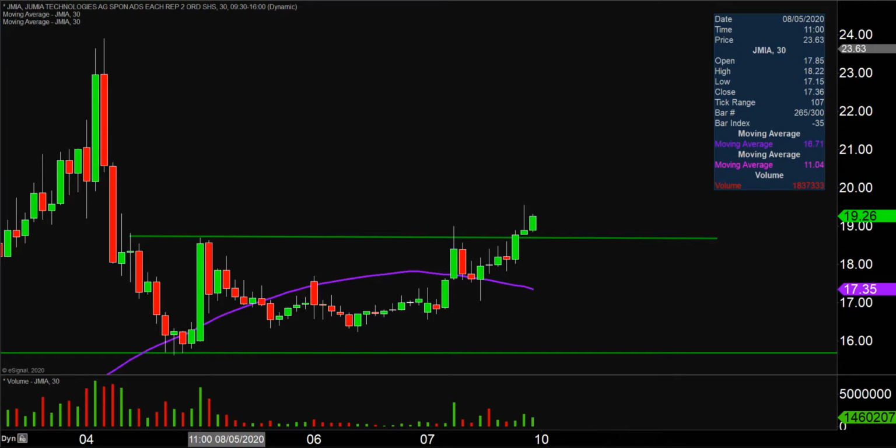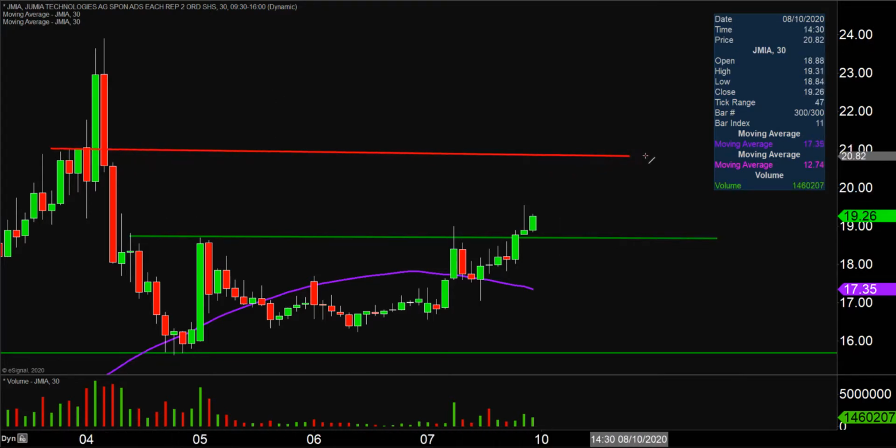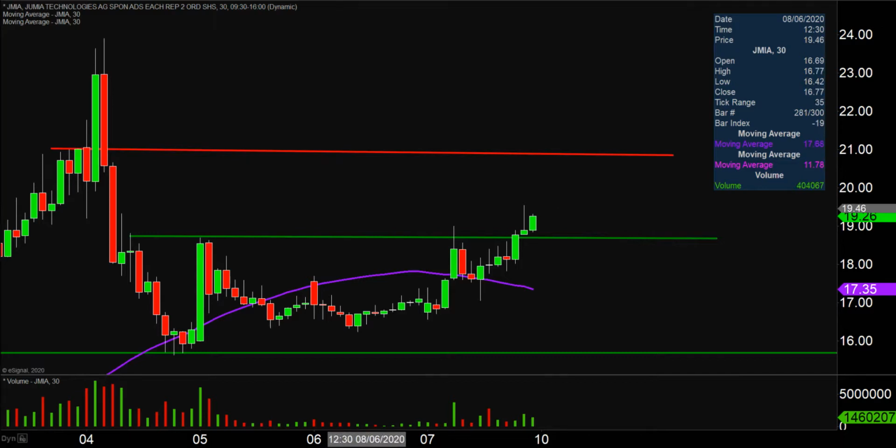In the event the price does continue on up, next key level of resistance to watch closely is going to be right up there around $21. But in my opinion, at least, the more pressing dynamic is whether or not the price can stay above 1865. So let's see how next week plays out.